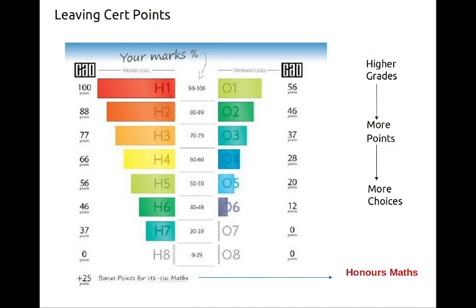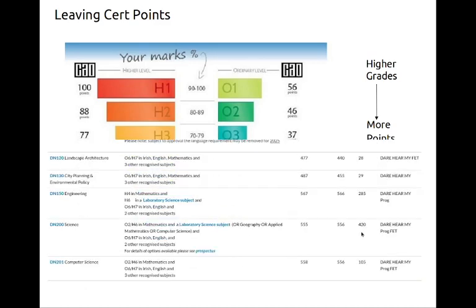You'll notice at the bottom there's additional or bonus points awarded for honours maths, but only honours maths at 40% or above, so the H6 or above. So anywhere between the H6 and the H1, you add an extra 25 points. So the H1 in maths becomes 100 points plus 25, so you get the full 125 points. So trying to stay honours maths if possible, not everybody can, could be important for additional Leaving Cert points.